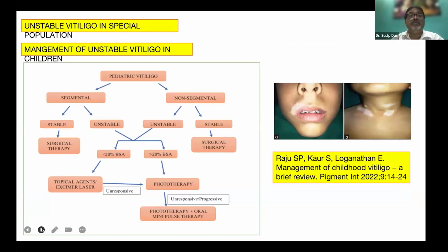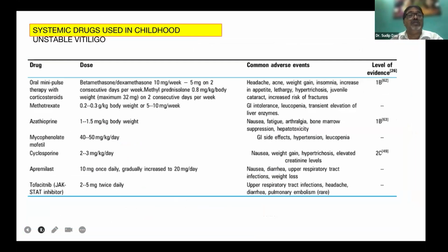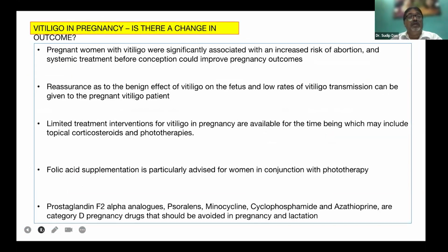Now, unstable vitiligo is a special population. You can see how pediatric vitiligo already had a detailed description. Ovijit has taken it in so much detail, so I'm not dwelling on this. I am also skipping this. Systemic drugs used in childhood: oral minipulse, methotrexate, azathioprine, yes, mycophenolate mofetil, cyclosporin, apremilast, and the JAK inhibitors. So vitiligo in pregnancy, is there a change in outcome?